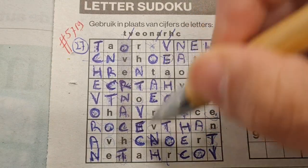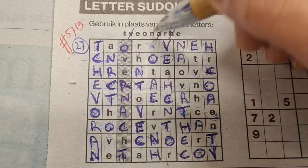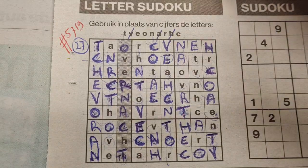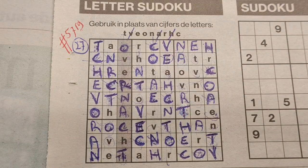And C in this column. C in that column. So the column between, the middle column, the only place left for the C should be there. Finished in 23 minutes. Well, well, well. A little bit slower than I expected. But we solved it again. And I like this one.